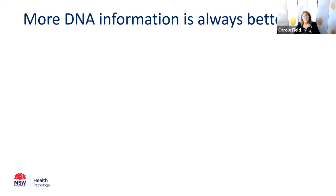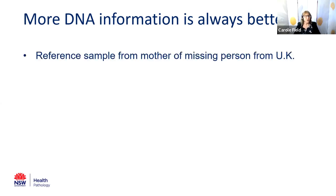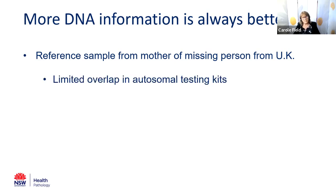Now, the New South Wales Police started new investigations with this, and they were able to provide us with a reference sample from the mother of a missing person. And she was from the UK. Now, unfortunately, there can be problems when you're comparing DNA profiles between countries, because we're usually using different DNA typing kits. And sometimes there's limited overlap. Unfortunately, there was limited overlap here. What we could see, there was a potential parent-child match, but it was limited DNA.